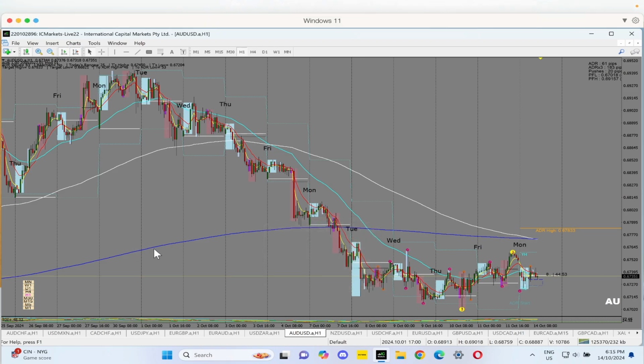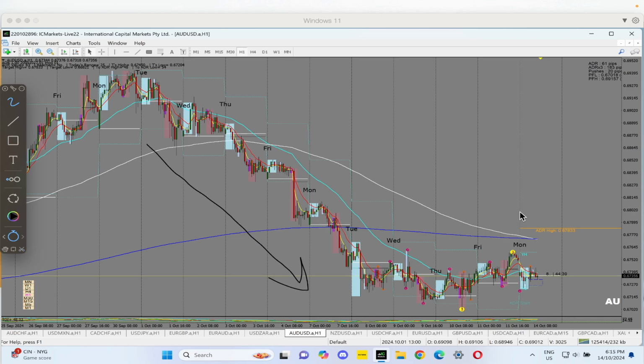we've got the market right here, which has been falling for quite a long time, a long drop in the market, and now the market has formed what looks more like a peak formation. In this instance, you can see from Tuesday last week all through Monday today, the market has been ranging. While it's ranging, the market has been forming higher lows. You can see right there, the market has been forming higher lows.